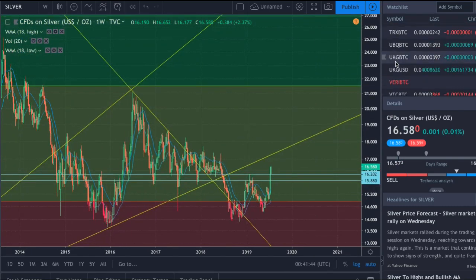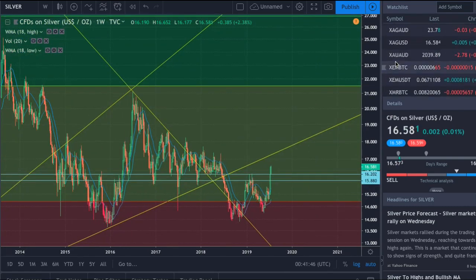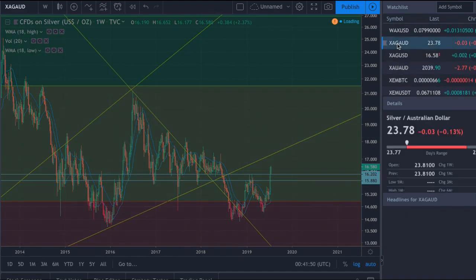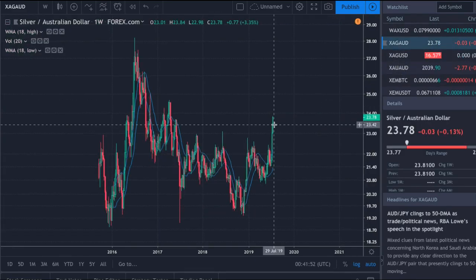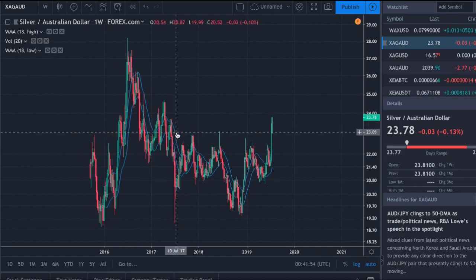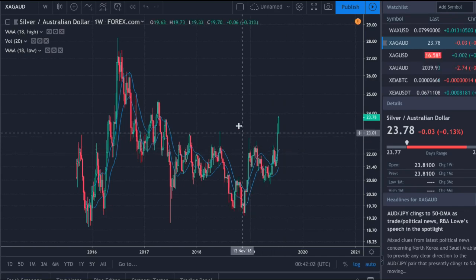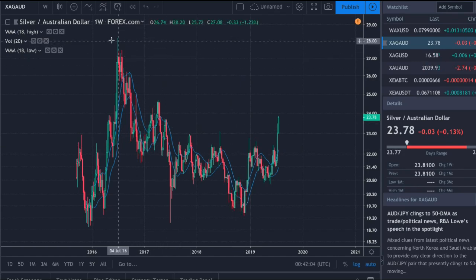Let's have a look at silver very quickly on the Australian dollar time frame, XAGAUD. And can you see the difference, gang? Again, for my internationals, particularly people in the States who are following this, look at the difference between the US price and the Australian price. Again, that's going to have to do with the US AUD exchange rate. I'll show you very quickly.